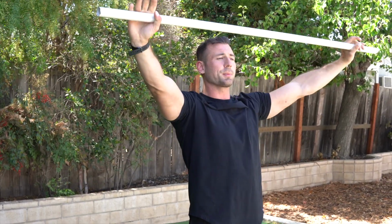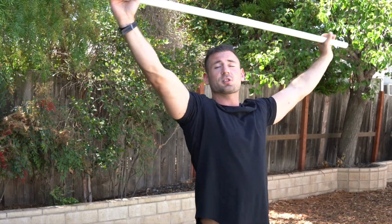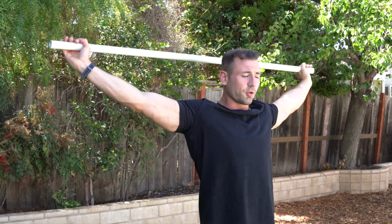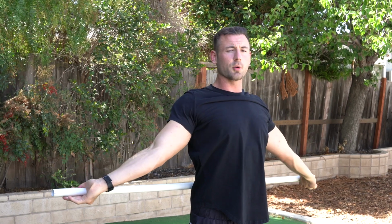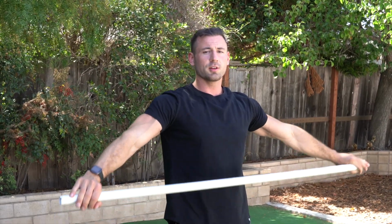What happens to a lot of people is they'll get here and they'll start coming down like this. If you can't get that flip, just take a wider grip. It should be a lot easier for you. And over time, you'll be able to take a more narrow grip with this exercise. Do about 5 to 10 reps, slow and controlled, just like this.